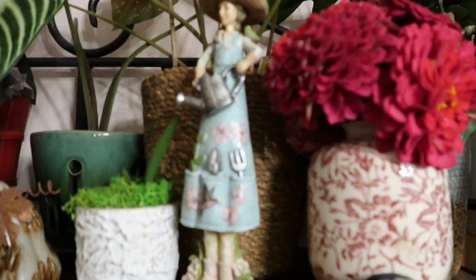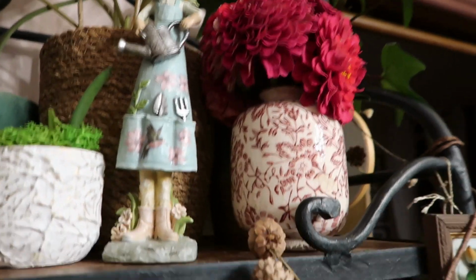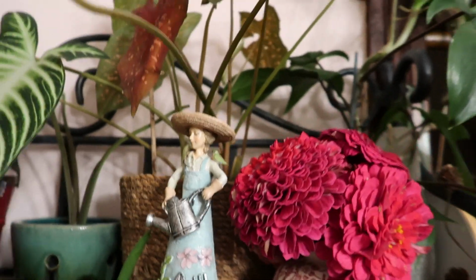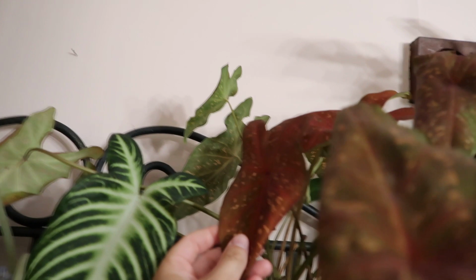So this is a little statue my mom got me. She's like, this just screams you, Mandy. And yes, I can agree. So thank you, Mom. This is a caladium, actually.